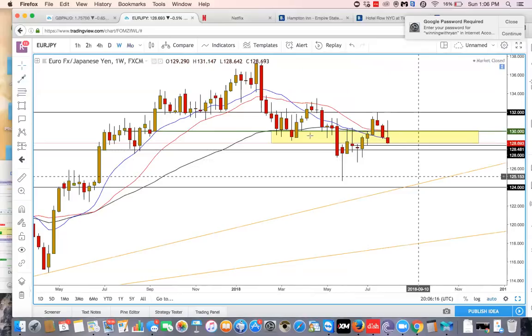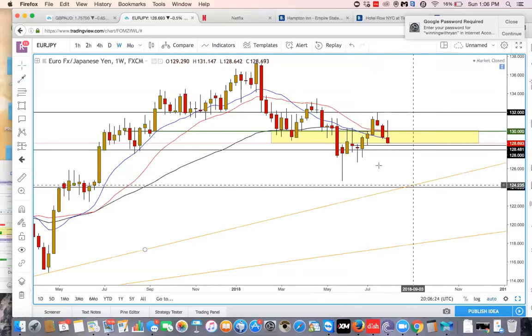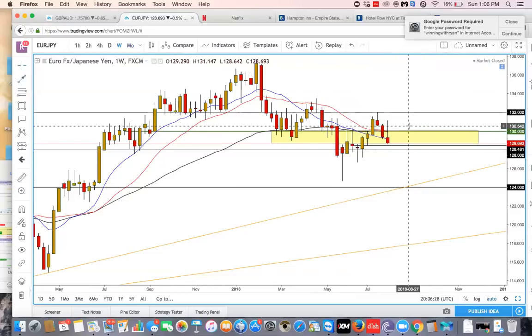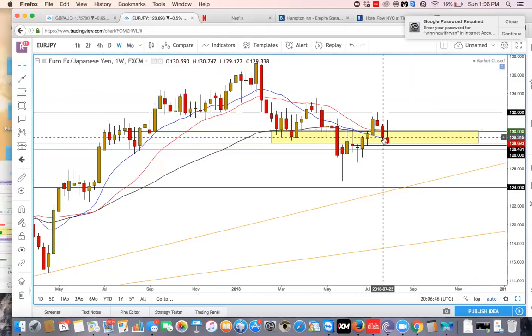So price needs to break below 128. If price could break below 128, then 126 and 124 would be my long-term targets. If not, then I look for price to pull back up towards 130. That 130 area is going to be crucial for me. Price is going to have to break above 130 for me to change my overall bearish opinion. But overall, we can see that price shot down on this weekly candle. It gave us a retest and it closed in a shooting star.